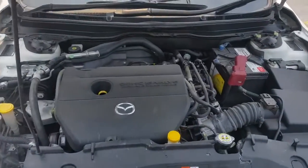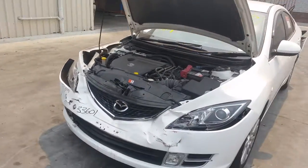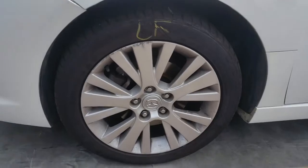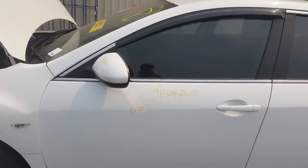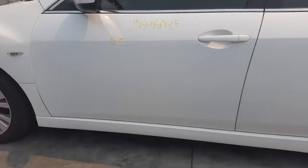L5 2.5 litre 4-cylinder petrol engine. This vehicle has sustained damage in the front and the rear. It's fitted with factory 17-inch alloy mags. The left front has a good tyre. We have the left power door mirror. The left front door has one small dent. It's got a tidy side skirt.